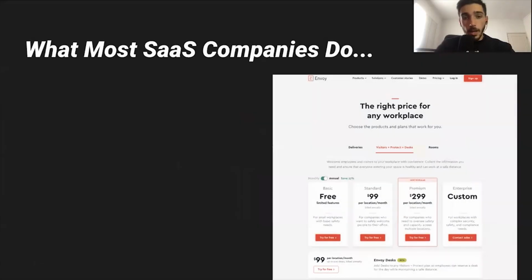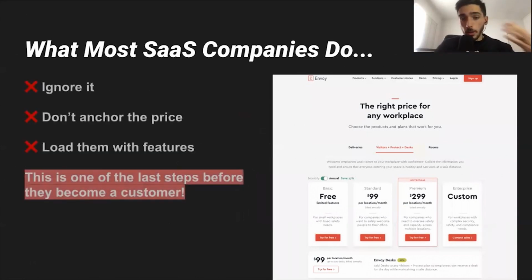People just think it's just another page, and this is exactly what most SaaS companies do. They look at a pricing page as just another page that is not significant, when actually it's really important, because this is one of the last steps that people take before signing up, right? This is where they go from a free trial to selecting which plan they want to choose, that type of thing. So it's really important that they understand the price, and more importantly, they understand the value that they're getting for that price, right?